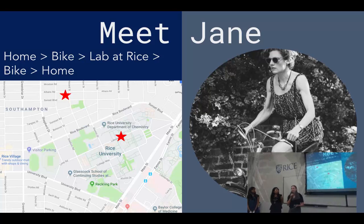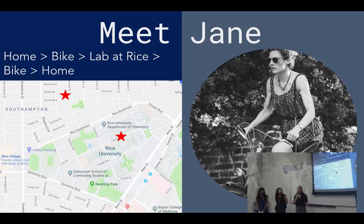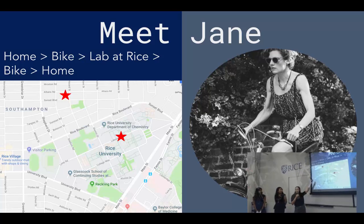So we're thinking about our users around Rice because these are the people that we have the most access to. So let's take, for example, Jane. Jane is somebody who works in a lab here at Rice. She lives in one of the neighboring communities. You can see her house here with the red star. And she goes on campus into the lab area every day to go do science.